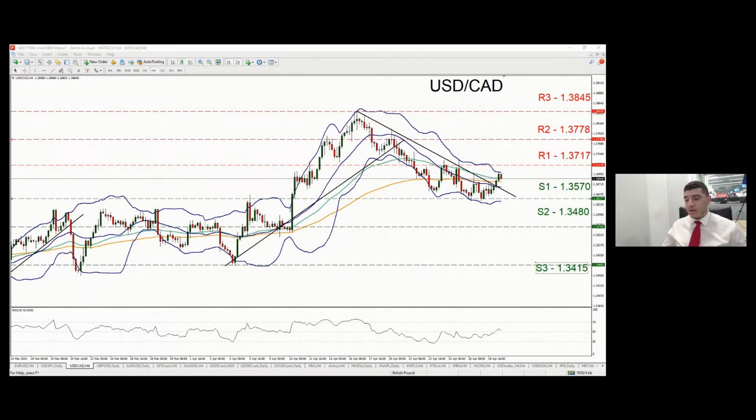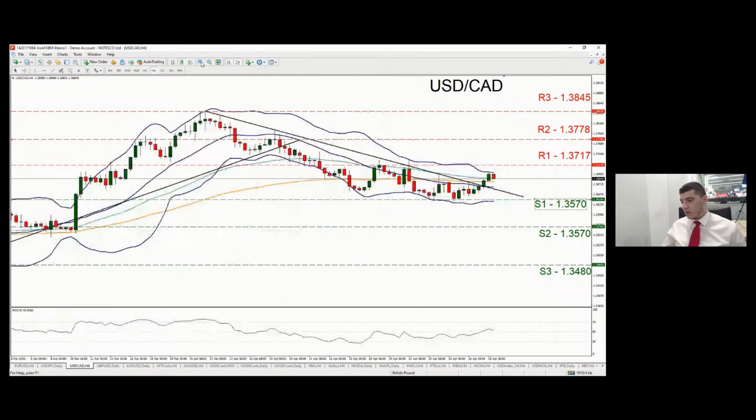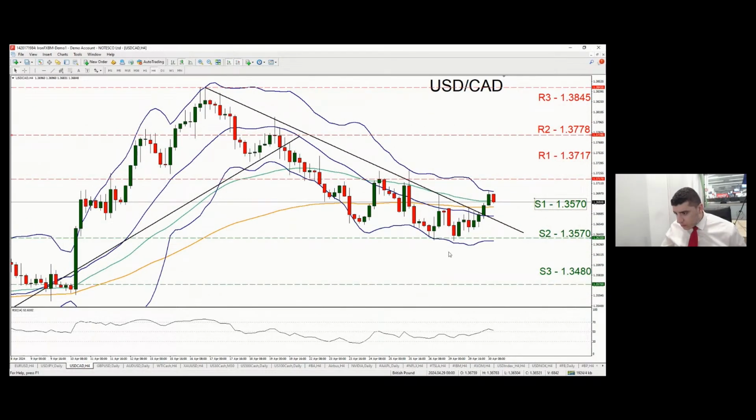For S3, 1.3480. For S2, 1.3570. For S1, we can put at 1.3635. Let's see if that's valid. If this wick touches on the support level, I'll accept that. If it doesn't, I want it to be a bit higher. Nope. So I'm not going to keep it at 1.3635.